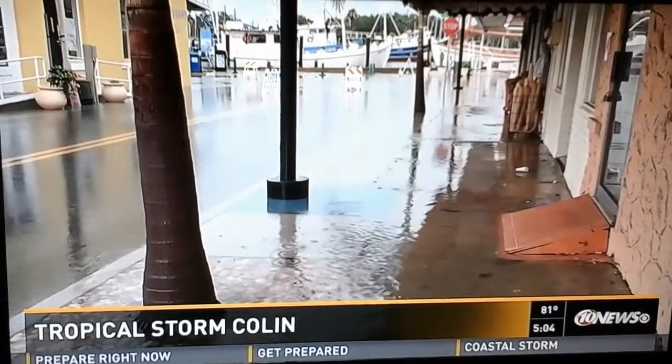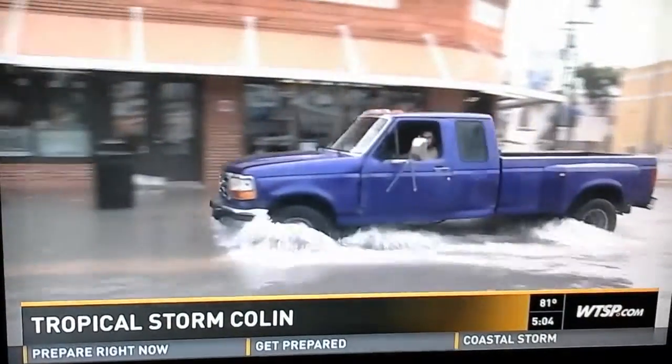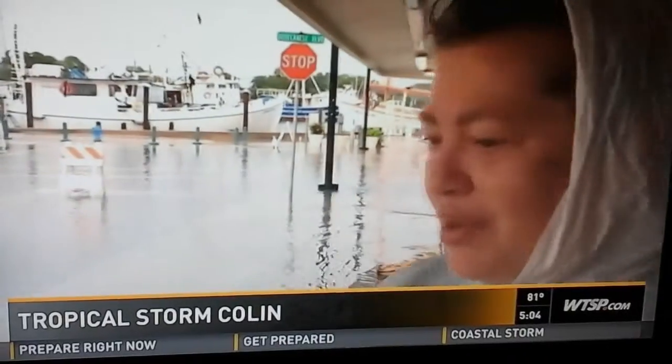Marilena Courtney has tried to keep Colin out of her souvenir shop, but cars and trucks kept blowing past the barricades, sending waves of water over the threshold. It's coming inside the store. And even the garbage coming inside the store.